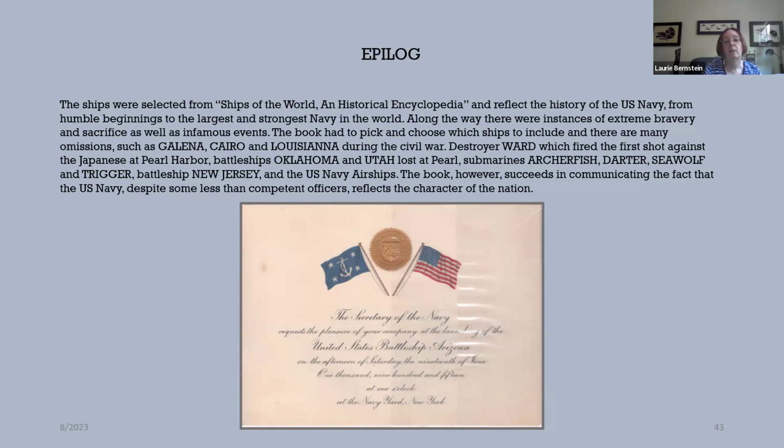The book, however, succeeds in communicating the fact that the U.S. Navy, despite some less than competent officers at times, reflects the character of the nation. And that's it.